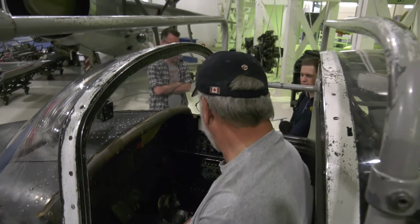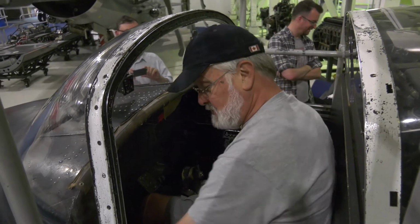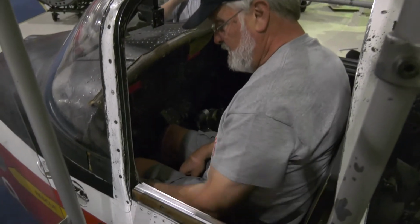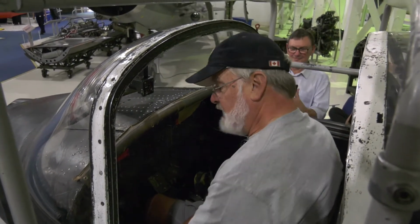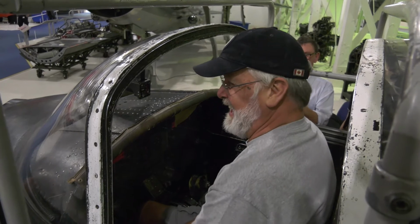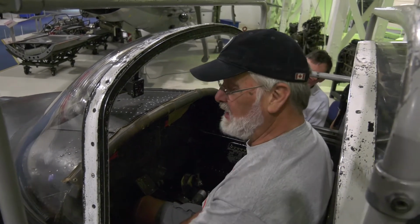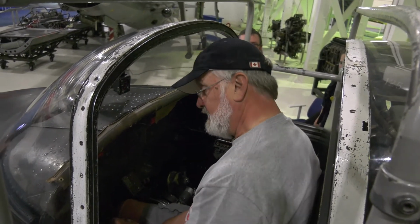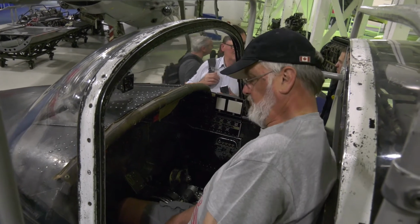This is a Jet Provost Mark III. Christ almighty. Look, manual trim. That's where I learned to trim. Single throttle, didn't change the thrust, just made it louder. That's how you'd move the canopy. There's a canopy, and it was always the student's job to close the canopy. It was about 20 turns, and your left arm would be killing you.